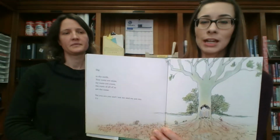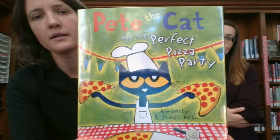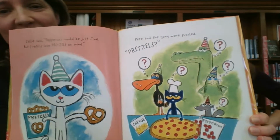Oh, a lot of love. This reminds me of The Giving Tree. Yeah. Maybe just because of the colors and the trees and whatnot. Minimal text, but it looks like it's supposed to be a very good bedtime story. Kind of calming down. Nice. And something which is not going to calm anybody down: Pete the Cat, The Perfect Pizza Party. Does your kid like Pete the Cat? Yeah. And you're going to have a good time.